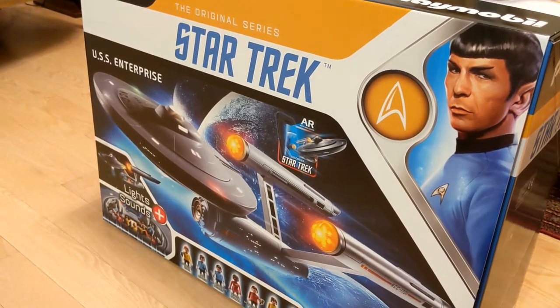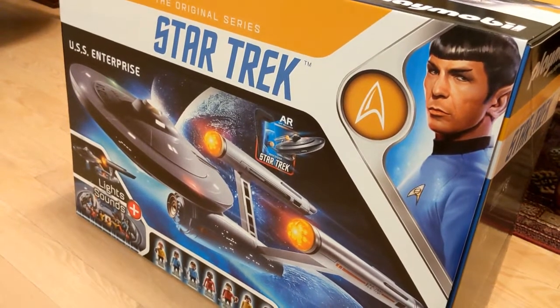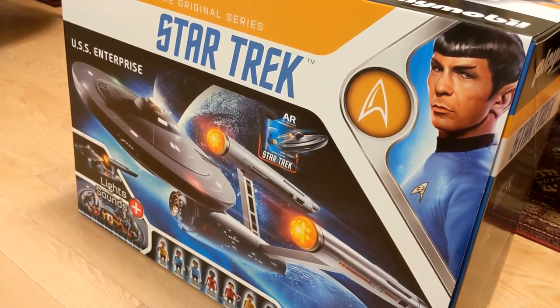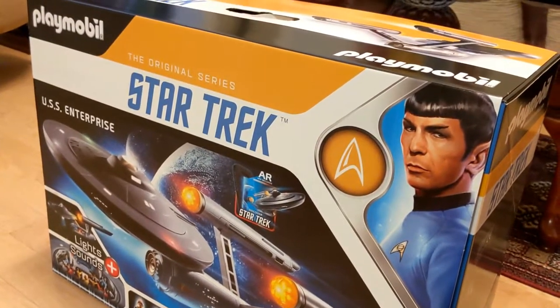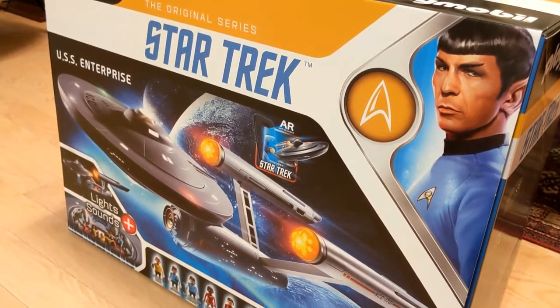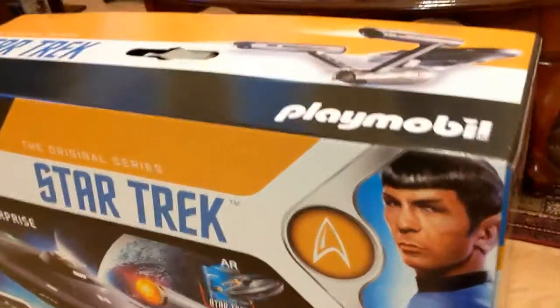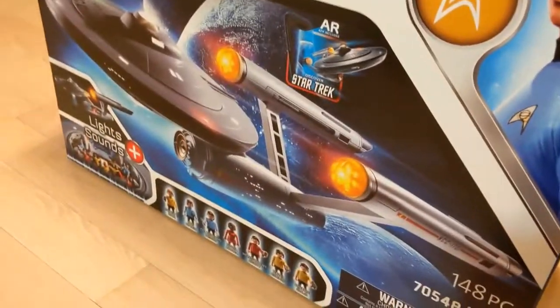And we're back. It's June 11th, 2022. This is my wedding anniversary, birthday, and Father's Day present for my wife. It is the Playmobil Star Trek USS Enterprise scale model. It's massively huge. This is only the box. It's very heavy. It comes with 7 figures.